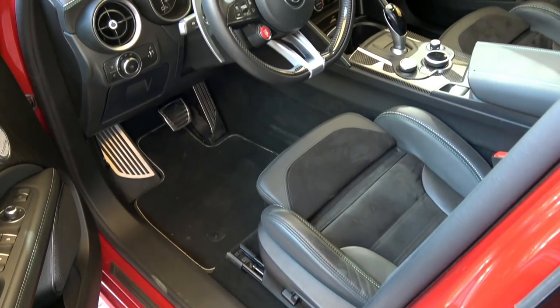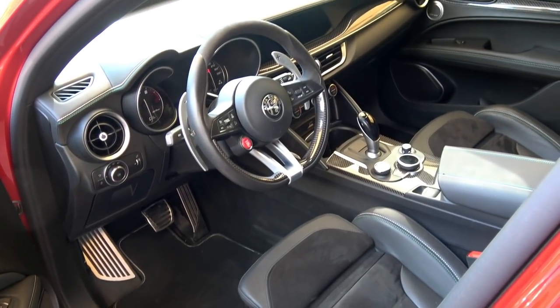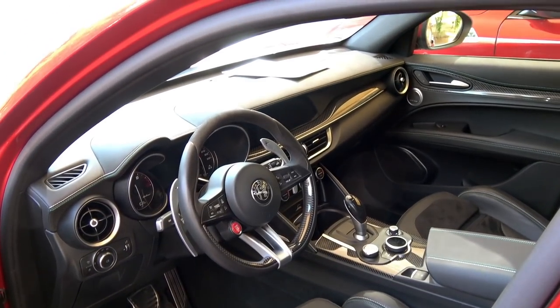Would you go for one of these over a Giulia Quadrifoglio? Depends on what you're after. No doubt about it, the Giulia, better for drifting. But yeah, in terms of just an all-rounder that ticks lots of boxes, you'd be hard-pushed to find anything with this much fun and practicality in one. And that's coming from someone who's an RS6 owner, so doing well.